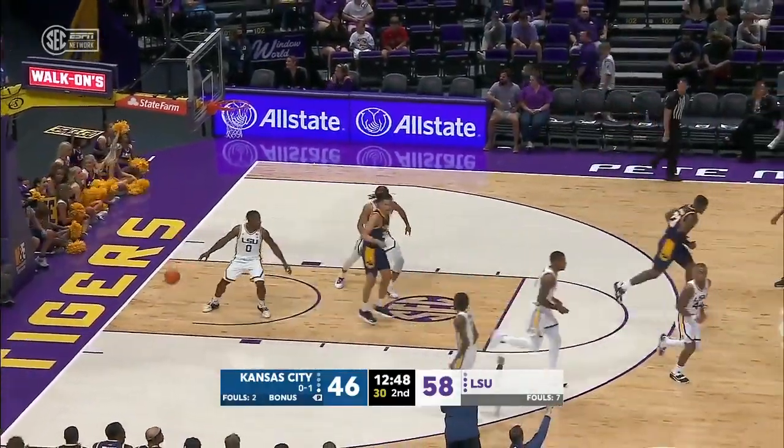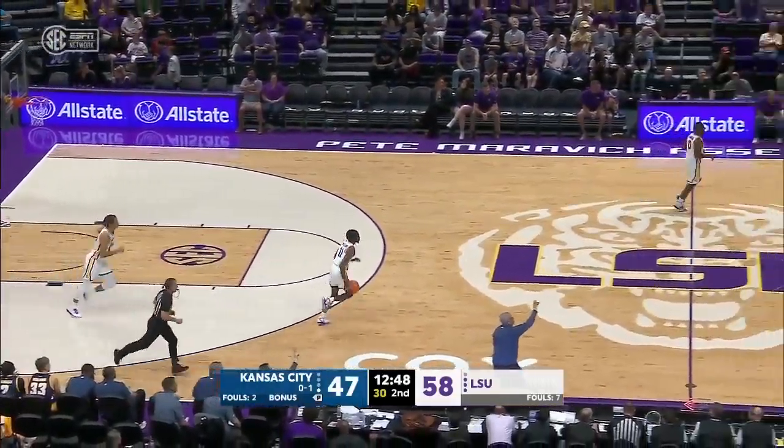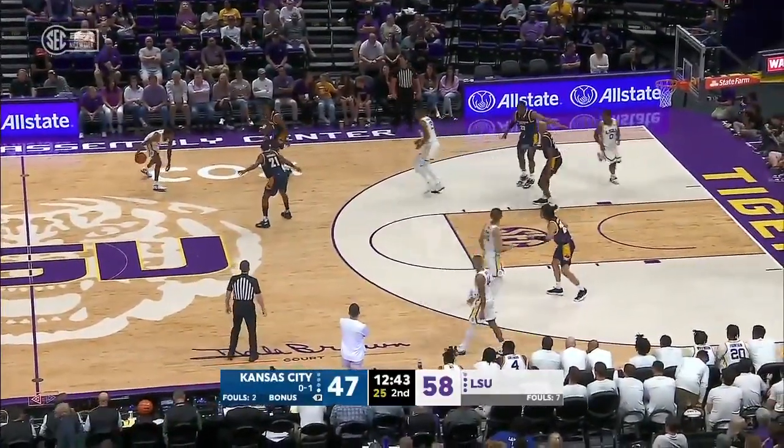Fountain's one of those also that is new to LSU from a different school, having played two seasons at Mississippi State, so certainly familiar with the SEC. He makes his way over from Starkville. 9 points now for Promise Adiaru.